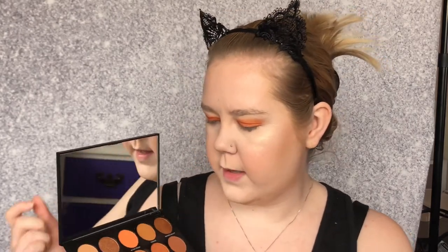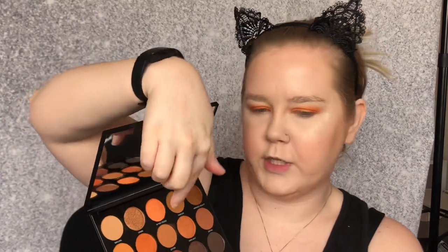So, back to eyeshadow. Alright, so for my lower lash line, I'm gonna start off with just in the crease that orange shade we used on the top row. And I'm going to push that up against my lower lash line. I don't need a hair stuck to my brush, please. That can get messy fast.